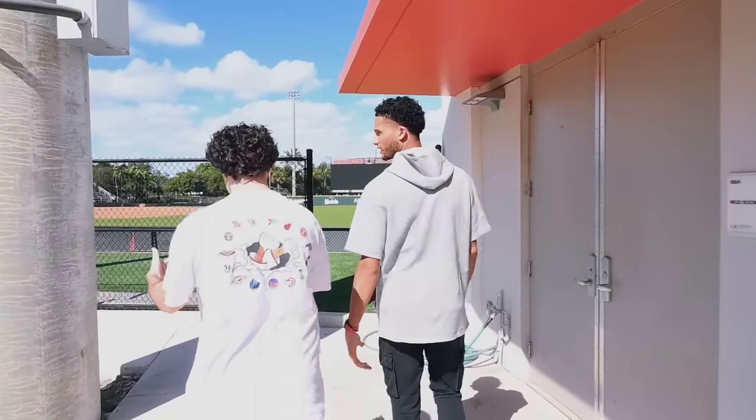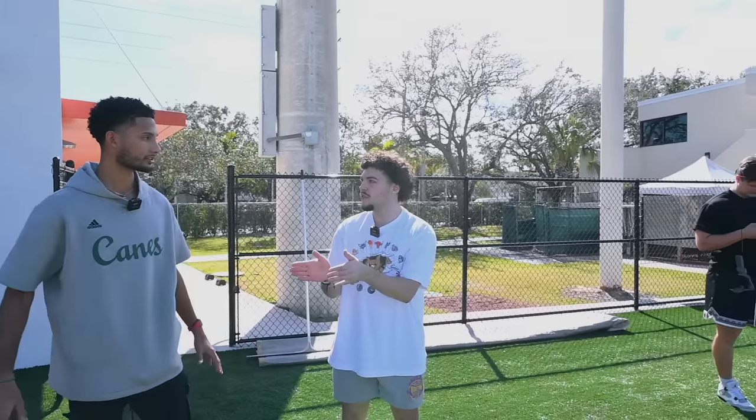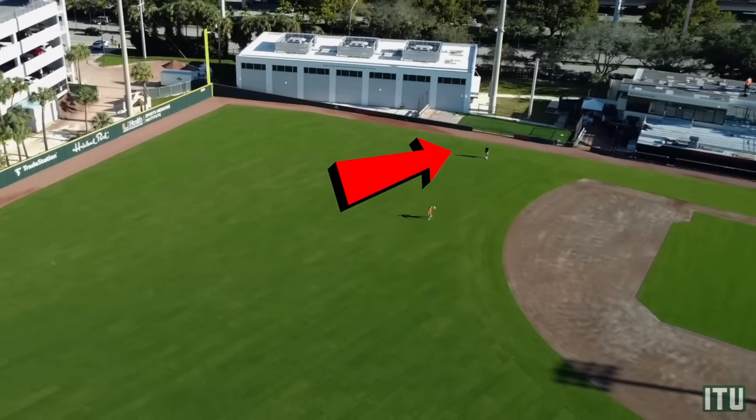So the bullpen's new, right? This is what we have come to now. We used to have our bullpens on the field, both sides. So they tore it down. They put new grass in. Oh, so this is brand new. New dirt. We haven't even been able to step foot on the mounds yet. We used to have nothing but rock and grass over here.